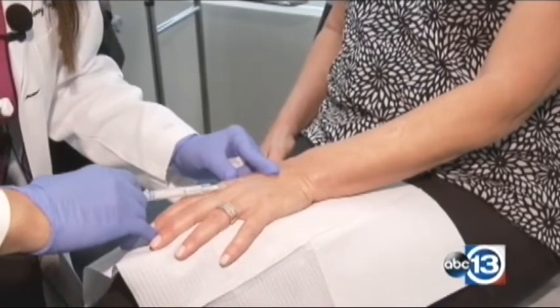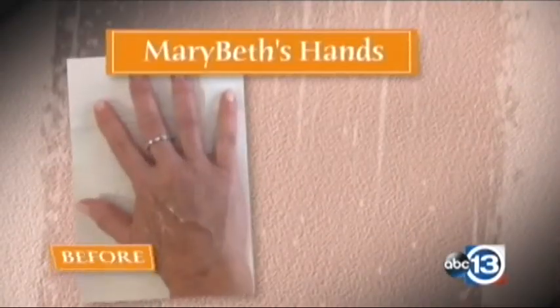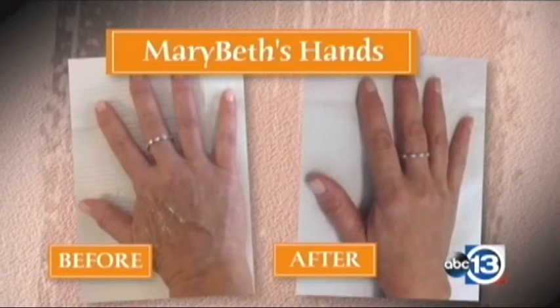Strayer decided to try it. I'm thrilled with the results. I think they look fantastic. And knowing that I'm going to be in so many photos, it's going to be great.